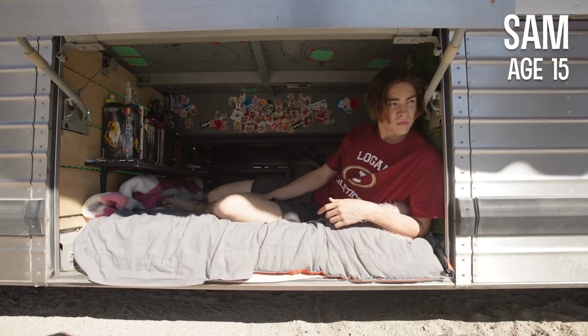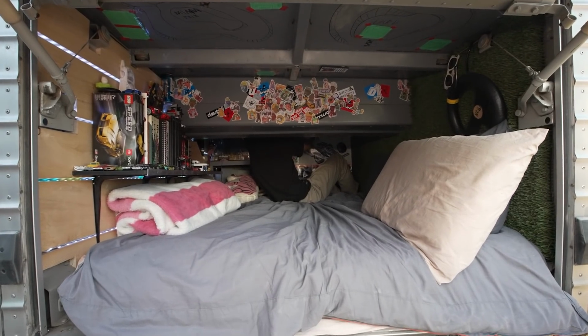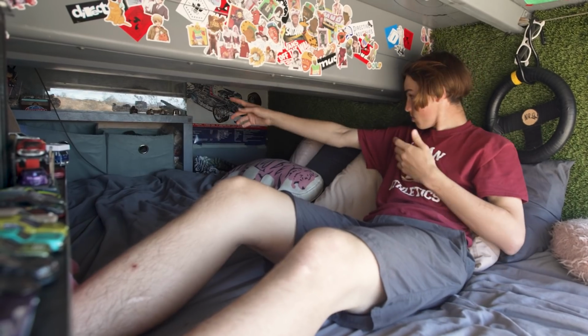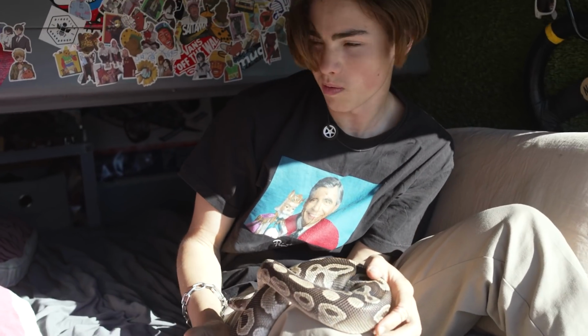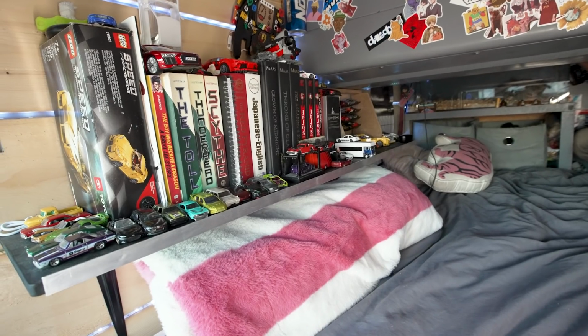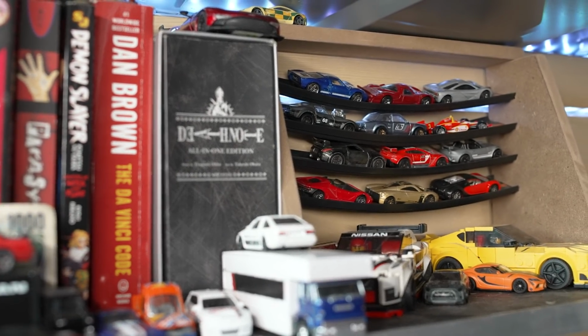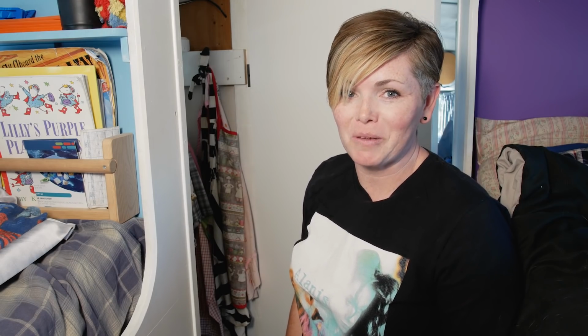My name is Sam, I'm 15, and this is my room. I have more privacy than anyone else. I have a full mattress, definitely more room than all my siblings. My snake is back there, as well as my clothes and everything. This is my drafts wall, and then this wall has LEDs in it, and I have my car collection right there. So far it's been awesome. He loves it, and all the other kids are vying for that space when he moves out.